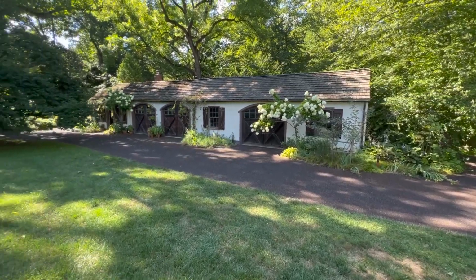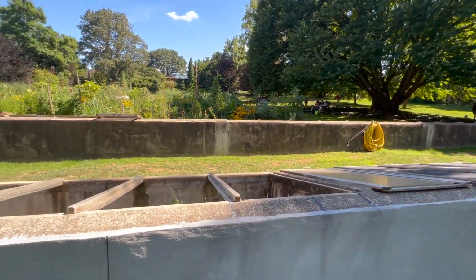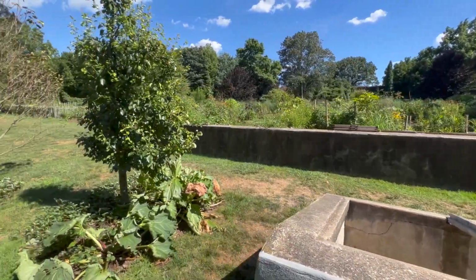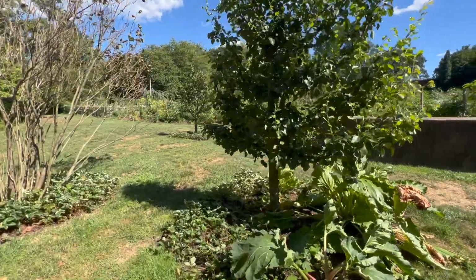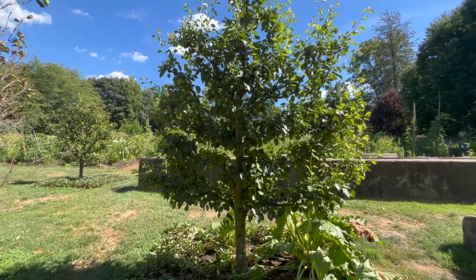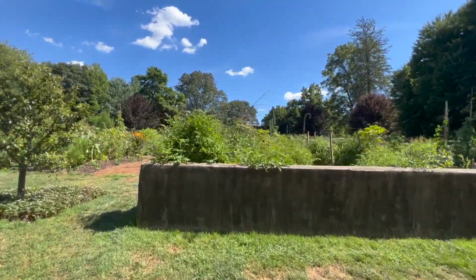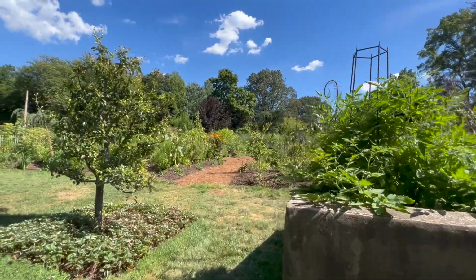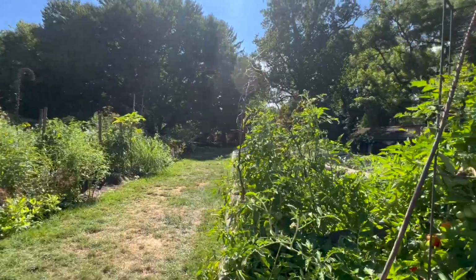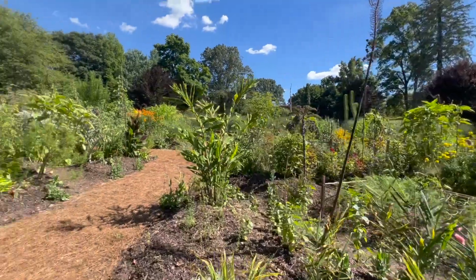Okay, guys. I'm going to use my steady stick for this. This over here are the vegetable gardens. Ooh, look at that. That is espaliered into what looks like a fan shape. That's nice. Okay, y'all. Wow. Wowee. Holy cow. Y'all, look at this vegetable garden.